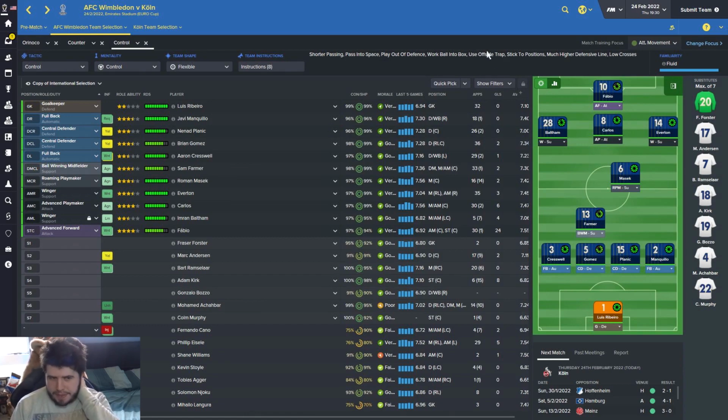I started Kirk in the last game, I think. Or did I actually? I can't remember. Fabio, Carlos, Everton, Beltam, Masek. Now, do I go with Masek or Ramsalar today?